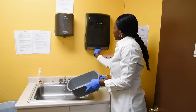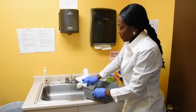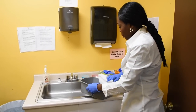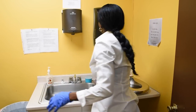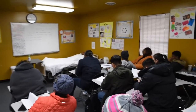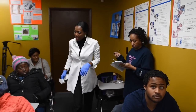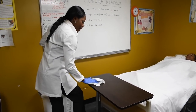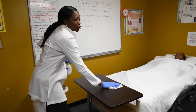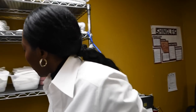Rinse the basin and dry the basin. This is part of your steps. You can bring paper towels to dry the table. I know for sure I have water on the table and you will too. So when you're coming back, if you forget to bring paper towels, it's okay. You can just use a washcloth to dry the table.